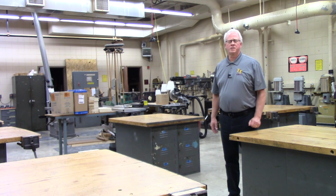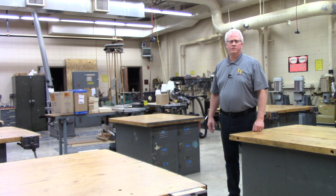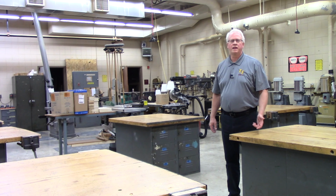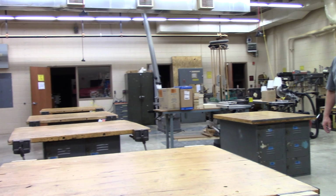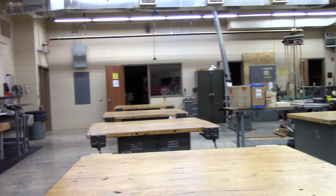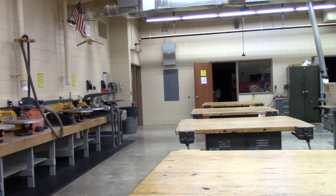Hey, here we are in Mr. Talley's wood shop. And our 7th and 8th graders will have an opportunity to take an industrial tech class sometime over the course of their 7th and 8th grade school years. So you get a chance to make a few different things down here, learn a little bit about some engineering concepts, and for the most part, enjoy getting taught by Mr. Talley.